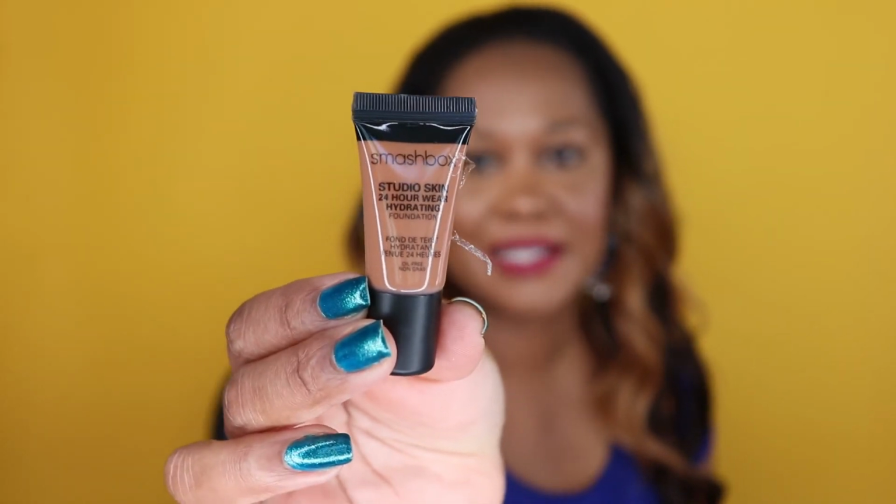The last thing in the bag is from Smashbox. It is a Studio Skin 24-hour wear hydrating foundation. They gave us a sample size of the foundation, in shade 4.05, and this looks a little dark to me. But I'm kind of excited that they included a foundation for us to try, because even though it's too dark, I could still try it out. Even if I don't wear it outside, I can wear it in the house for a couple of hours and get a feel for whether or not I like it before actually purchasing a full size of the product. So I do like getting sample size foundations, and I'm glad that they included it.